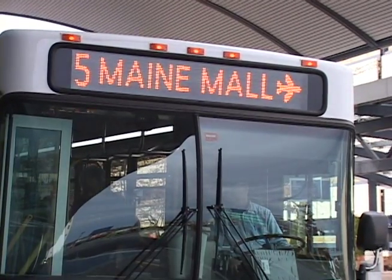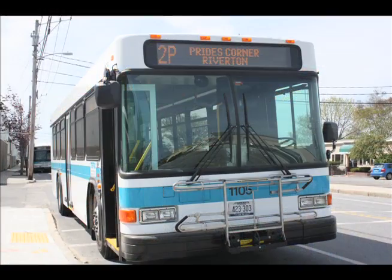The top of the bus will always have the route number that you want to get on. And if you're uncertain if that's the bus you want, definitely ask the driver. The driver's there to help you.